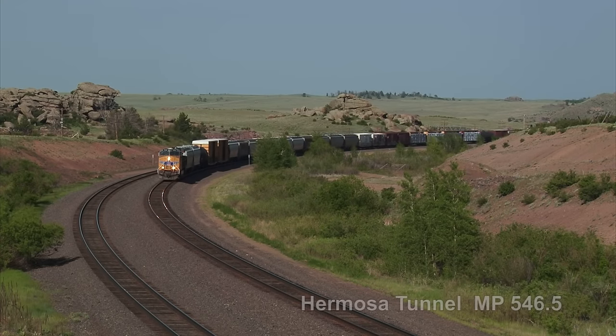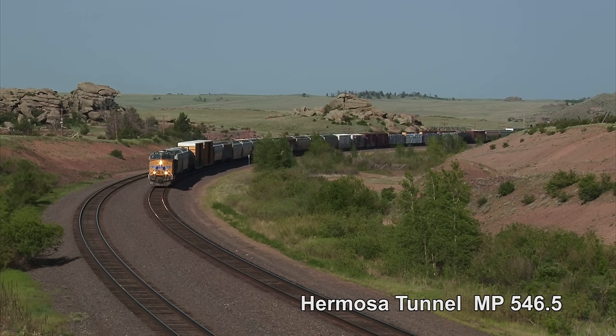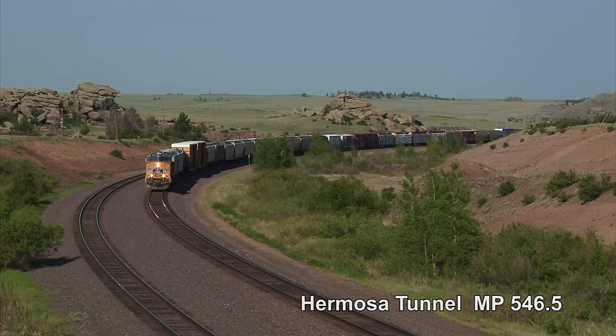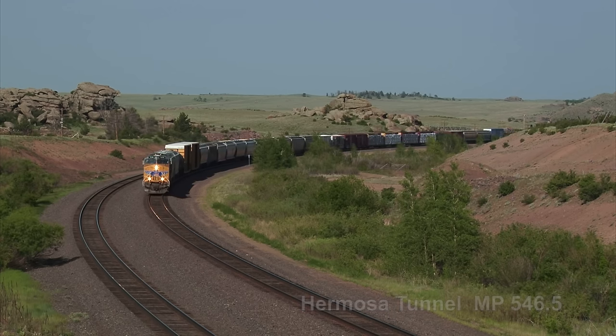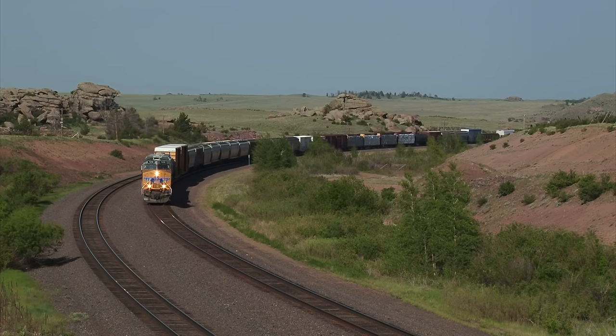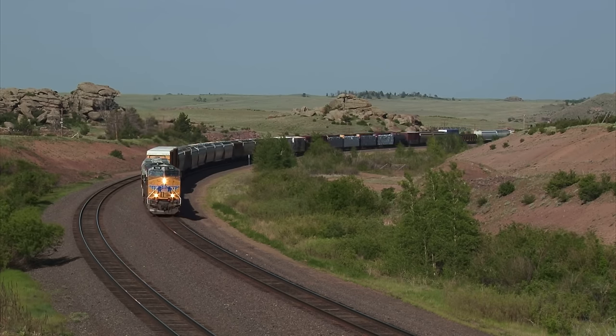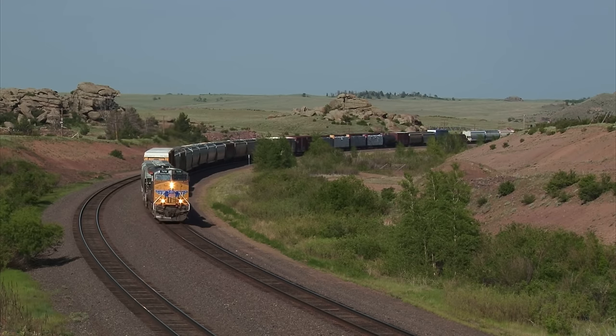The next day, we are set up near the east bore of Hermosa Tunnel, milepost 546.5. UP 7698 West has come up Main 3 and prepares to enter the 1,828-foot tunnel on the number 2 track. Hermosa Tunnel marks the summit of the grade for trains traveling over the 3rd main line.